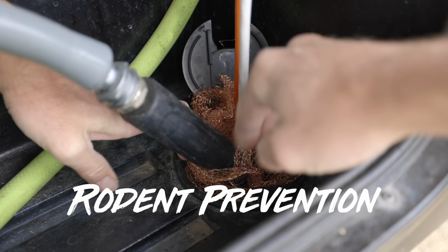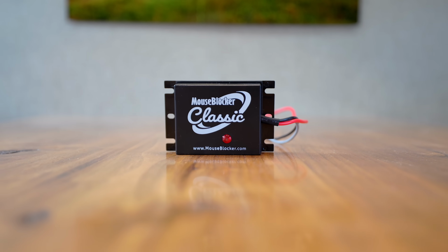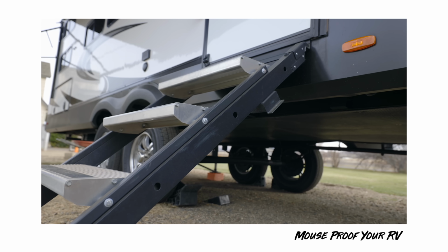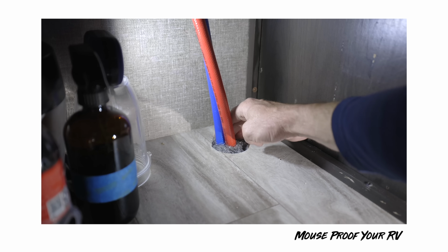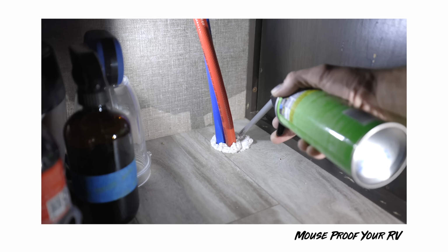Next up is rodent protection and prevention. That's where this 12-volt rodent deterrent comes into play. It's a little device, this mouse blocker, where you connect it up to a 12-volt battery and it's going to deter the mice from coming into your RV. I've done a video on all the different pest control that you can try on your RV. You definitely want to block up any of those holes or any kind of access point that they have into the RV, but they're amazing. If there's any weak point at all, they're going to find their way in. So if you are putting your RV into storage, something like this can come in really handy.